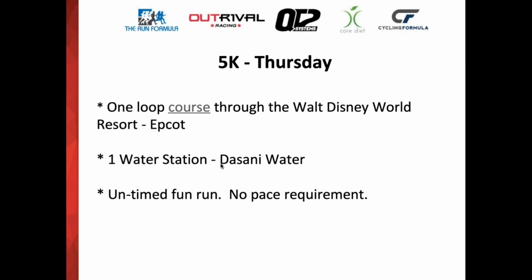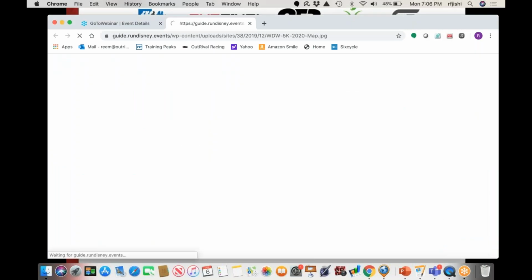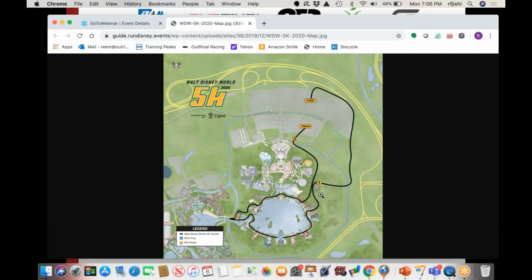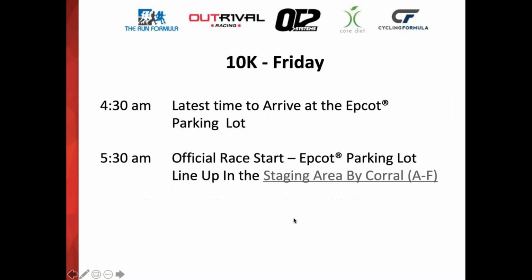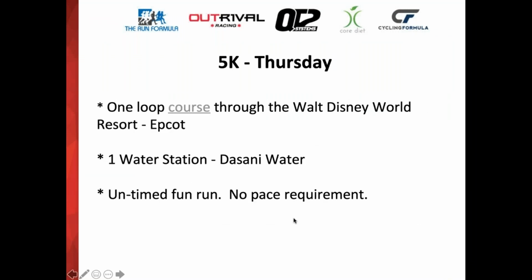The 5K is a 1-loop course, and I'm going to go ahead and click to that course here for you. The 5K starts in the Epcot parking lot over here, and then it swings around, and really the 5K is through Epcot. So you come through, it's a loop. There is one water stop right here at the midway point, and that's the only nutrition on the course, which shouldn't be a problem. And as I mentioned before, it's an untimed run. There's no pace requirement on this one.